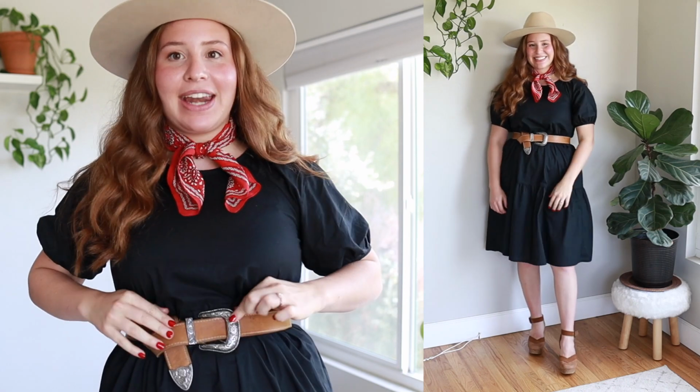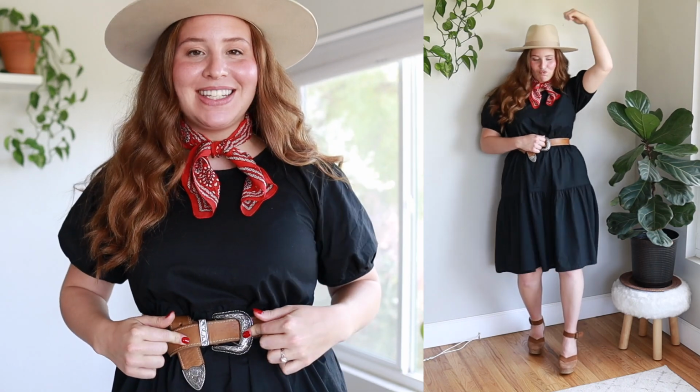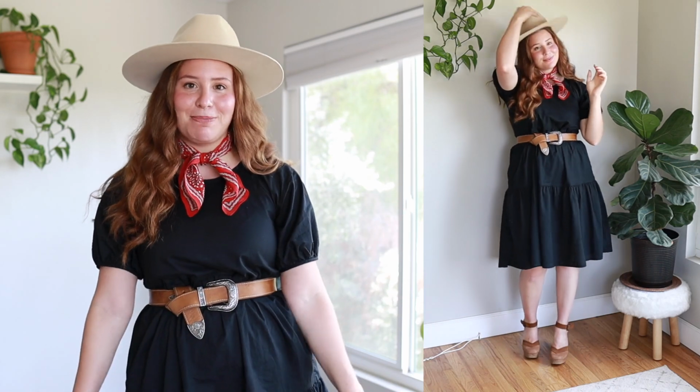So definitely Western vibes, of course, coming from the hat and coming from this super fun belt. It's a vintage Guess belt and I just got it off of Poshmark. So it is definitely a really fun belt that I'm excited to incorporate into some of my outfits. But yeah, this outfit has total Western vibes about it.